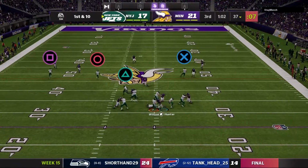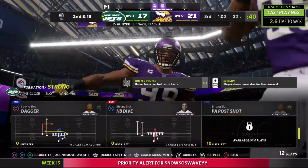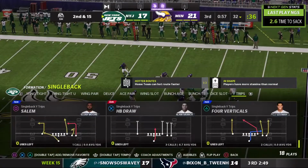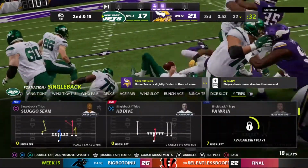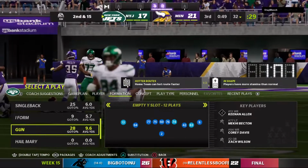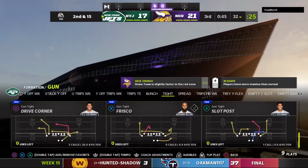Now Wilson. Under a heavy rush, and down he goes. Danielle Hunter, he's the one to get him, and that is sack number 7 for him on the year. Boy, every time I see speed like that off the edge, Charles, I just don't know how these offensive linemen do it. I would think that they would get called for holding every play, and maybe they should have been called for holding on that one.